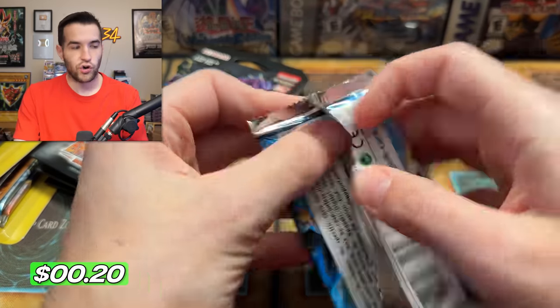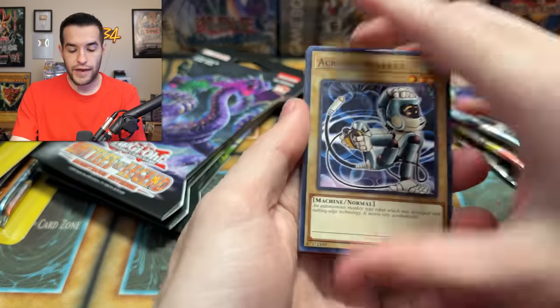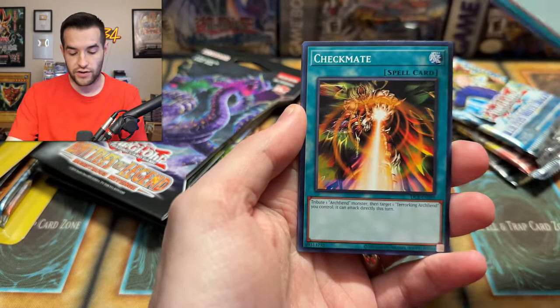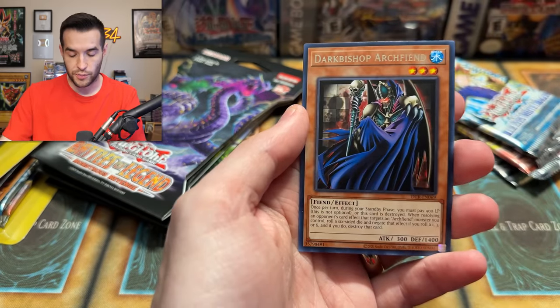All right, let's do a Dark Crisis here and see what we can pull. It's gonna be hard to make our money back on any of this, because it'll be a little bit easier with the legendary collection because I have it at a little bit cheaper than the $60-something per pack or $6-something per pack. Dark Bishop Archfiend, here we go.